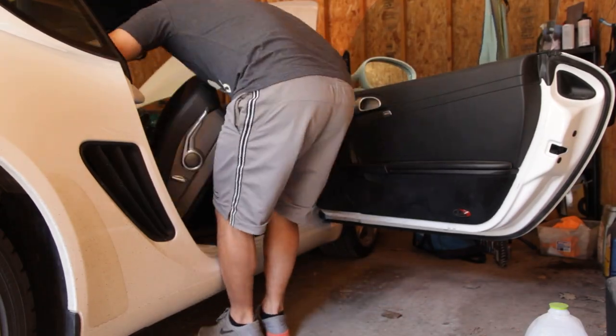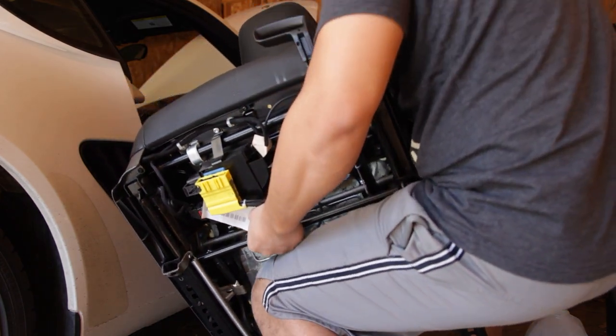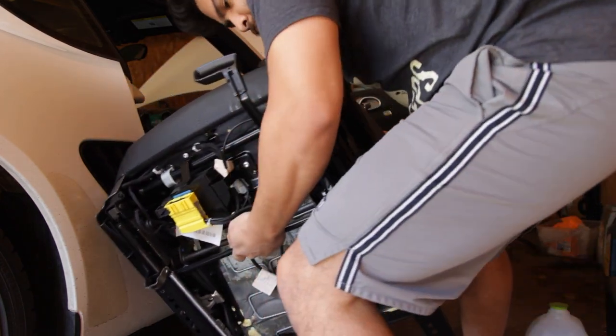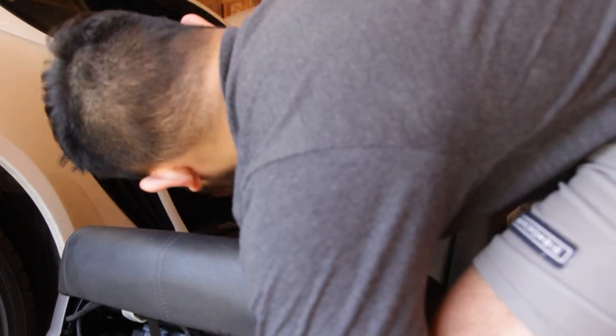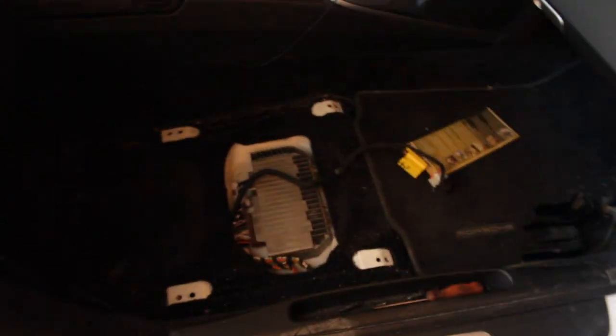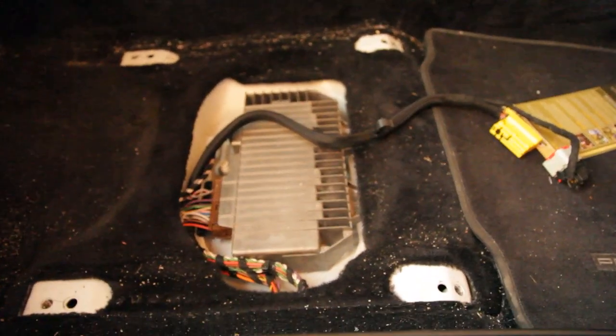Is now disconnected. Now I just have to pull the seat up. Hey, that actually worked pretty well. Oh. All right. Got it. So here's just a better view of beneath the seat.